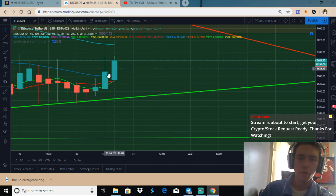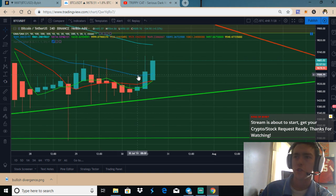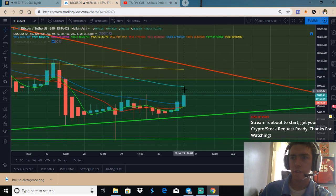We got our light blue. We're sitting just above it. Our light blue would be our EMA 50. I'm sorry, this is our darker blue, so this would be our 21. Our 50 is sitting just above it right here.